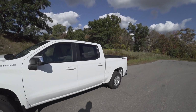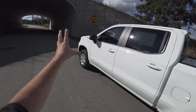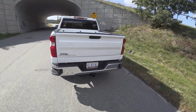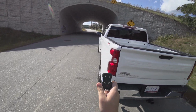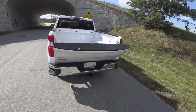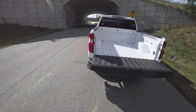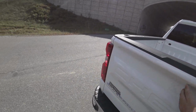Today we have the 2020 Chevrolet Silverado LT. This is the crew cab version with the 5.3 liter V8, of course. When you upgrade to the LT, you get keyless entry, as well as push button start and all those other amazing features. This one does not have the spray-in bed liner, but you know what? It still is absolutely perfect, and that really isn't much of a deal breaker.